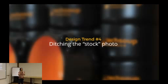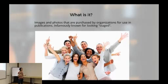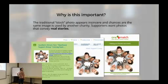So the next trend is ditching the stock photo. So we had this last year, but we see that the nonprofit industry is just starting to really fully embrace it, so we're featuring it again. This typical stock photo is insincere, infamously known as being staged, and people know it. At this point, they know that it's staged, they know that this is not your staff members or your clients. And the embarrassing thing is, with Google reverse image search, they can easily find other nonprofits that are using the same image. So this is an example of 3 different nonprofits using the same image for different means. And it's also a little bit unfortunate that these nonprofits have a similar color branding.